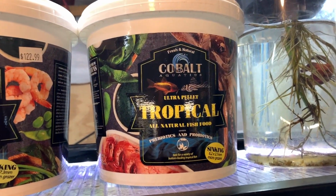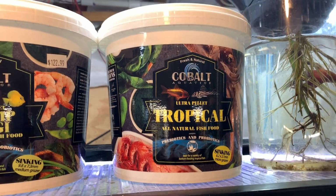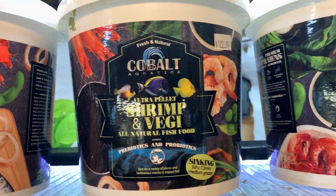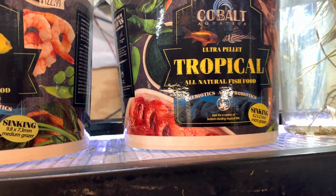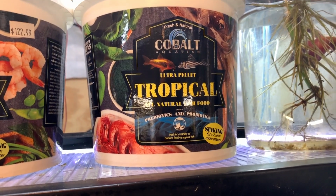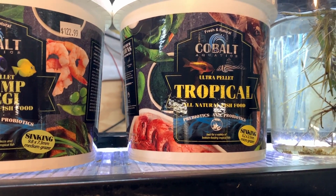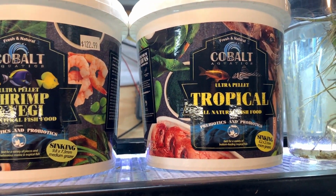Here is the food I talked about in the beginning, the Ultra Pellet Tropical. This thing is spectacular. As I said, it's a little bit more dense than a regular sinking pellet like this, so the fish can graze on it. Not only can the bottom feeders graze on it, but all the fry can graze on it. That's why I love it.